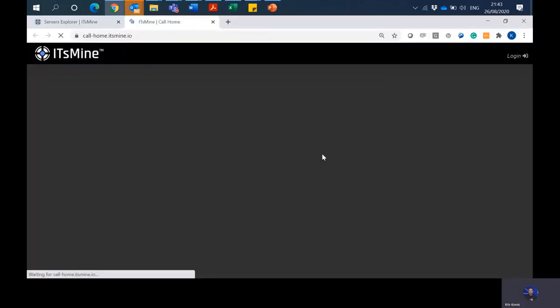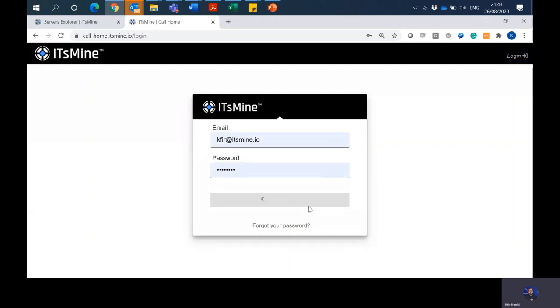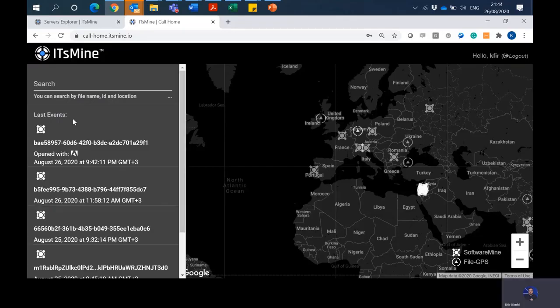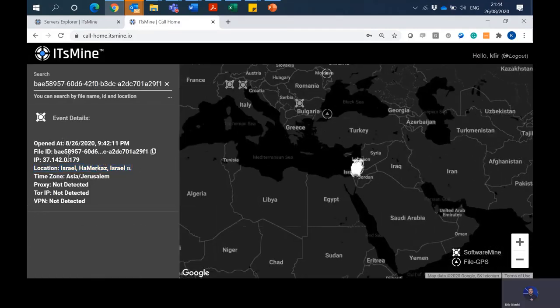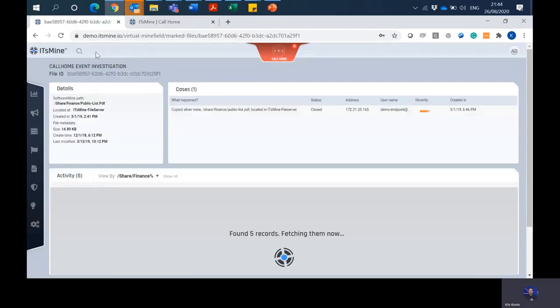And when I go to the Call Home portal and log into it, I will be able to see everything that is related to that potential data breach. I will know that someone outside of the company in Israel, at this IP address, just used the ITsMine file. And I will know the unique identity number. Copying the unique identity number back into the management systems will allow me to know the other side of the rope, to know exactly what had happened here.